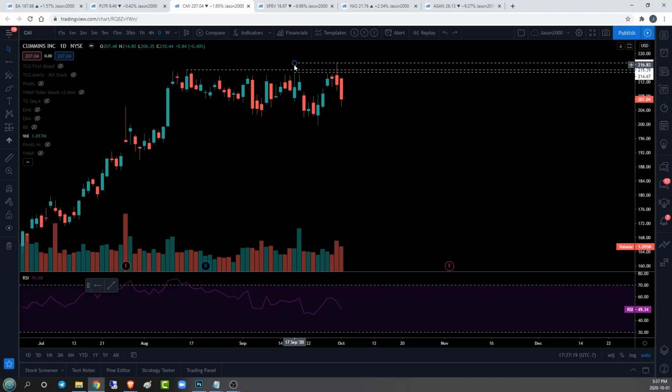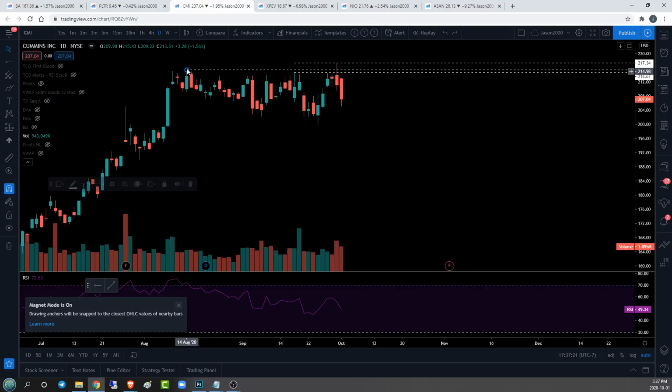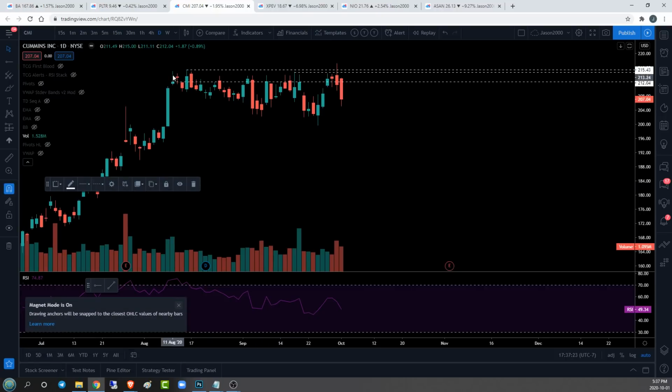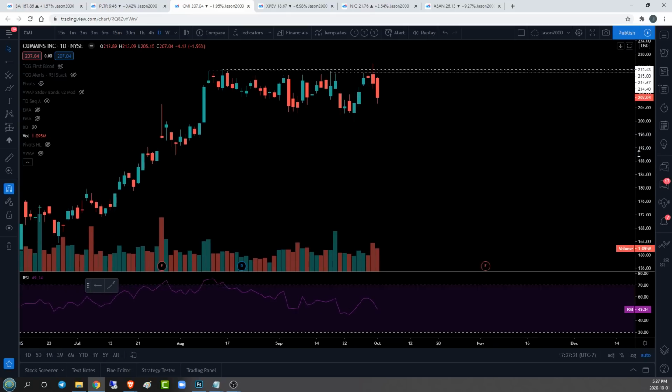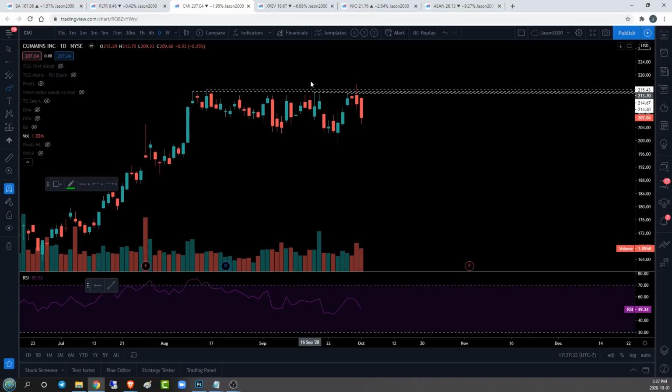Let's try and get these numbers dialed in. Magnet mode, that's what we would like to see. All right, so I'm drawing on the top of all of these upper wicks to show that building cloud of resistance. So just like we talked about on PLTR, we had that zone of support. Now we got to chew through all of this fat in order to move anywhere on the weekly time frame.